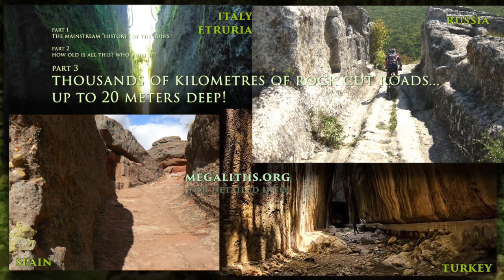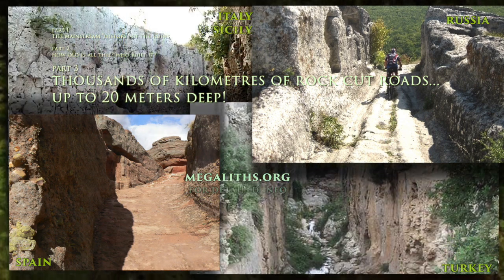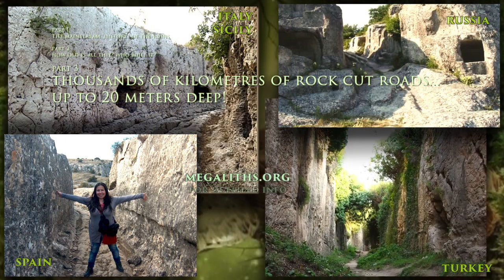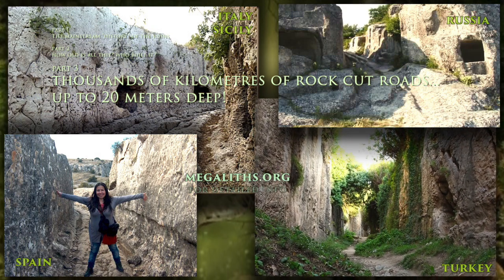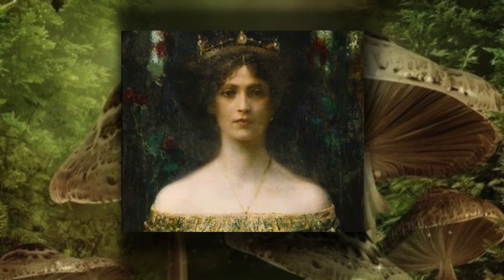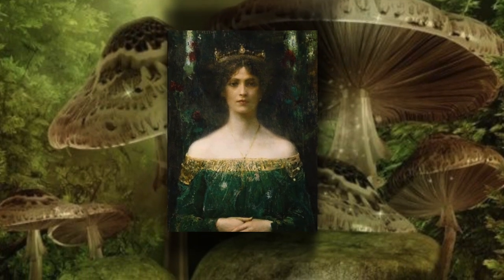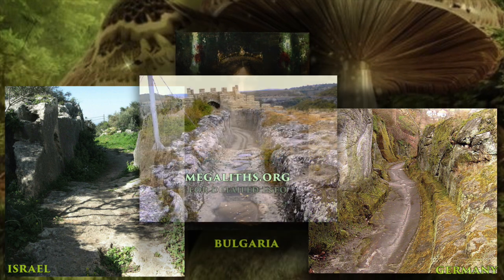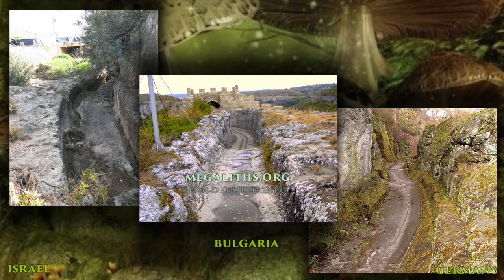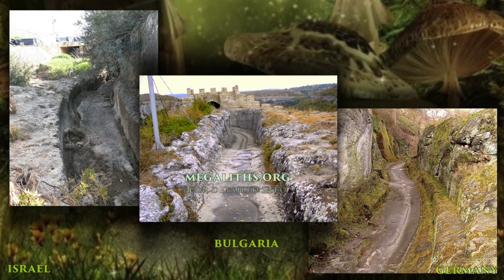In the next episodes, we'll see the parallels in their rock-cut roads. Decide for yourself what are the odds that in various locations, in some cases separated from each other by thousands of kilometers, the simple folks will decide one day, I'm too bored today, maybe I should start digging into the solid hard bedrock a road, even though I can drive my donkey cart on the ground. I no longer wish to do so, instead, I will dig meters deep, roads kilometers long in the solid bedrock. Yes, very strange, at least for us.